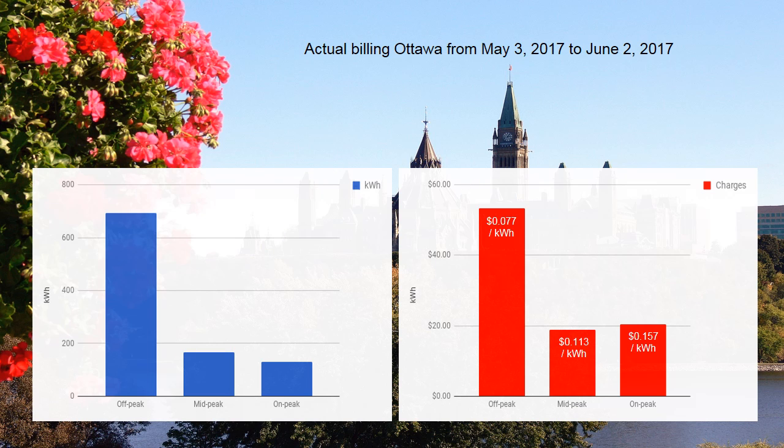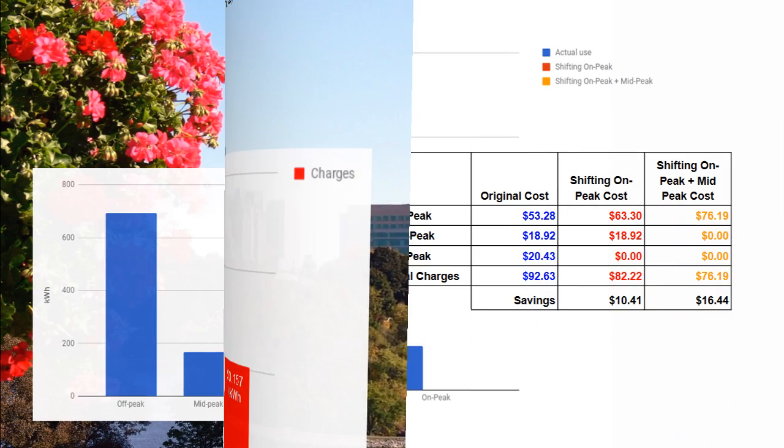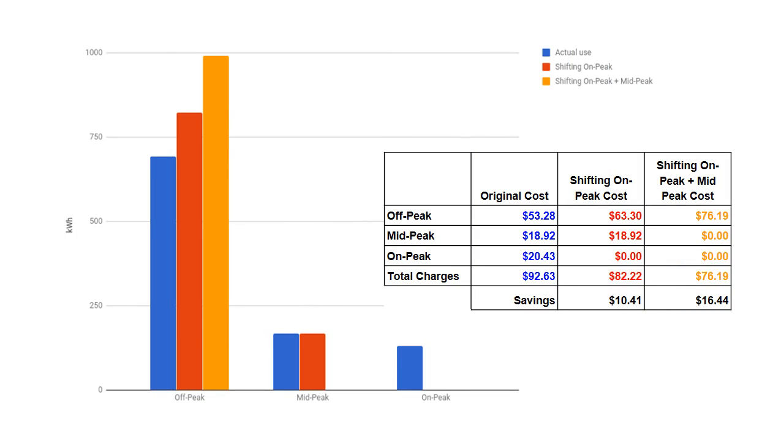Here is an actual bill with the energy consumption in blue according to off-peak, mid-peak, and on-peak. The billing charges for the same blocks are in red. These were reviewed in greater detail in Part 7 of this series. The three blue bars represent the original consumption. If we take just the on-peak consumption and shift it to the off-peak, we see the remaining red bars.